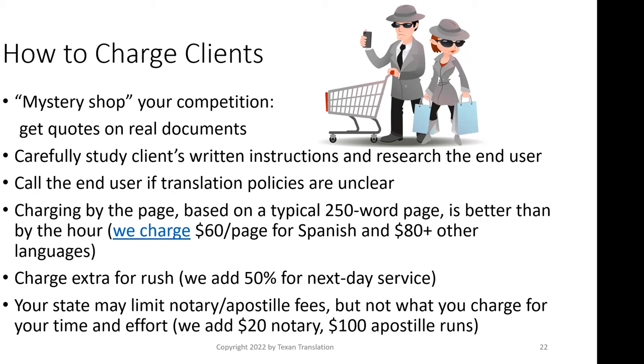And so, again, it's not up to me to practice law. It's not up to me to decide what the client needs. And so if the client says, my attorney says I have to have this, okay, great. You shall have it. Whatever they need. But anyway, how to charge them for things.